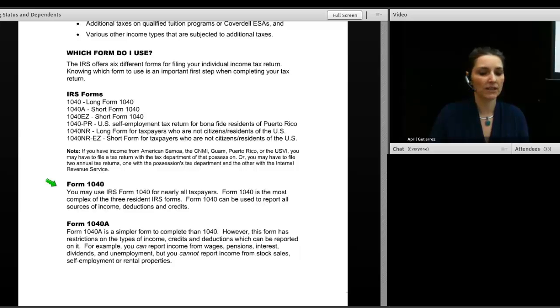And of course, when we take a look at Form 1040, this is the form that can be used by virtually all filers, but there are some exceptions. If you have self-employment income from Puerto Rico, you will need to file Form 1040 PR. If you are a non-resident alien of the United States, you will need to file either Form 1040 NR or 1040 NR EZ. And also, if you have income from American Samoa, the Commonwealth of the Northern Mariana Islands, Guam, Puerto Rico, or the U.S. Virgin Islands, you may have to file a tax return with the state tax department of that particular U.S. possession. Or you may have to file 2 annual returns, one with the possessions tax department and the other with the Internal Revenue Service.